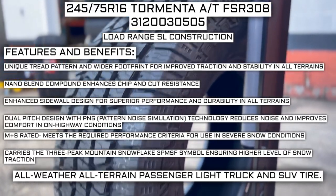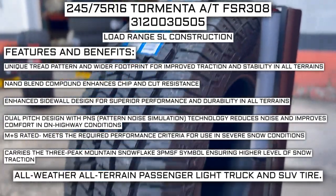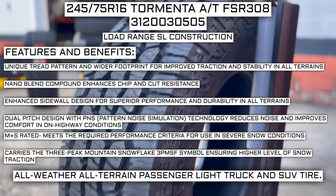Mud and snow rated meets the required performance criteria for use in severe snow conditions. Carries the 3-Peak Mountain Snowflake, 3PMSF, symbol, ensuring higher level of snow traction.